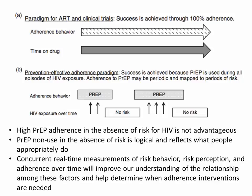So what we're trying to figure out is if somebody is having a potential HIV exposure, what is their adherence then? Can we find these periods of no risk? Can we guide people in coming off PrEP and then going back on it? Much in the same way that women deal with contraception. Obviously, HIV and babies are different, but they're both products of sex, right? And so you can think about oral pills as a way to prevent either one.